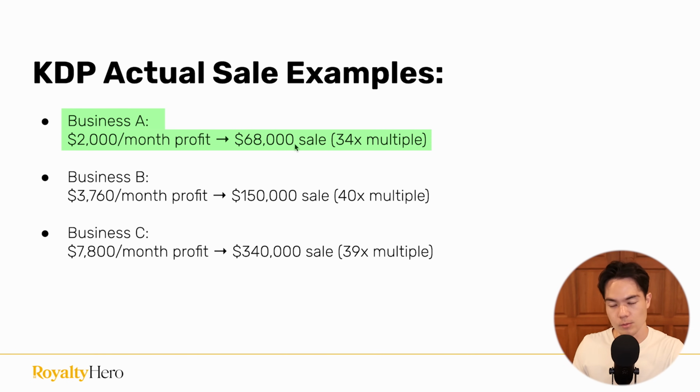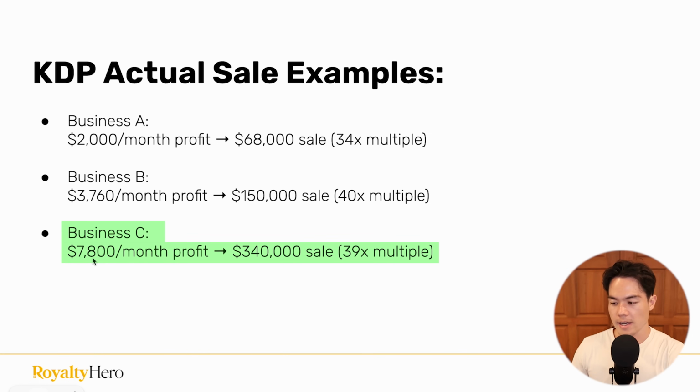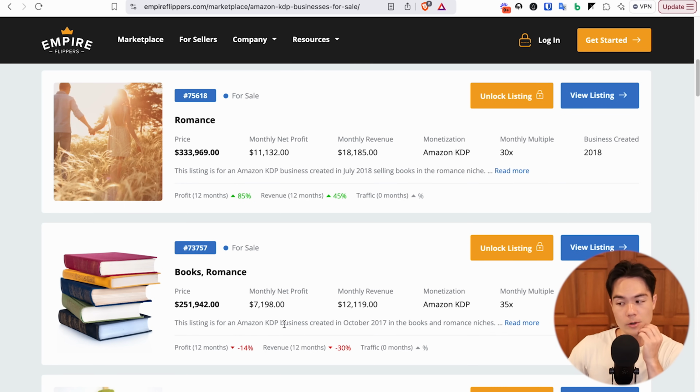And I've seen this happen multiple times, right? My friends sold this for much higher than this as well. If you have a business that's doing $3,760 per month profit and you get a 40x multiple, then you can sell it for $150,000. If you're making not even 4K a month, you can potentially sell it for $150K. Isn't that crazy? You know? And if you're doing $7,800 per month, you can sell it for $340,000 potentially, right? So these are some real examples of live KDP accounts that are being sold on Empire Flippers right now.